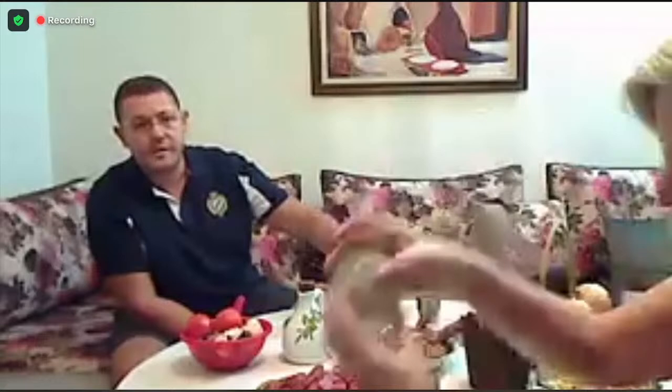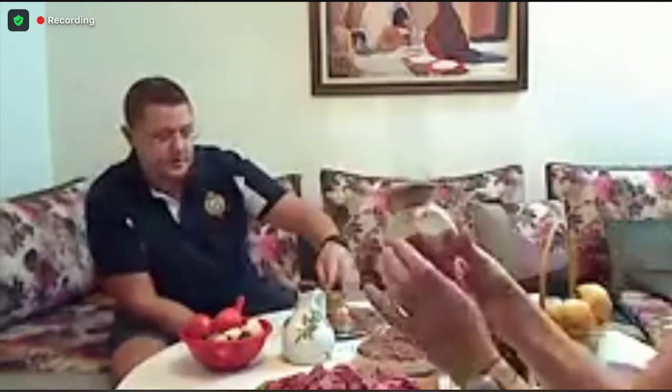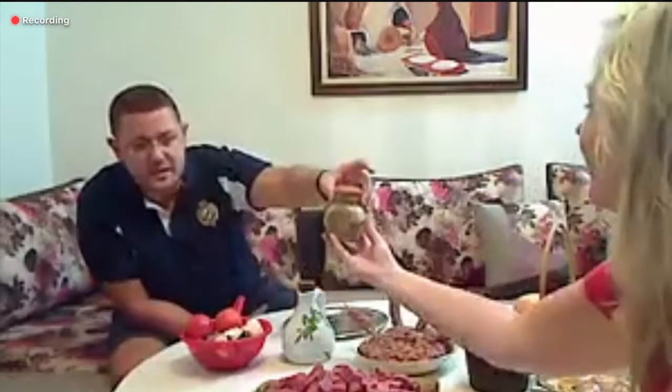So coriander, line them up. This is paprika. Some paprika. This is a little bit of hot spice. Hot. Just a little flavor. Needs that. This is cumin. Probably some of the nicest smelling cumin I have ever had the opportunity to smell.